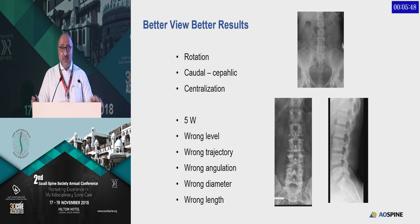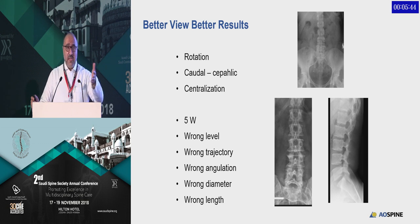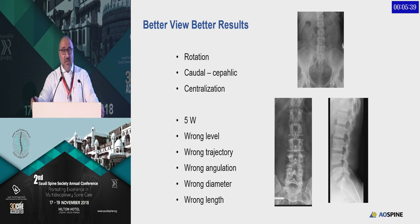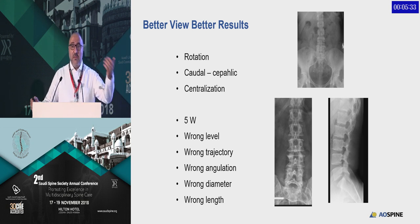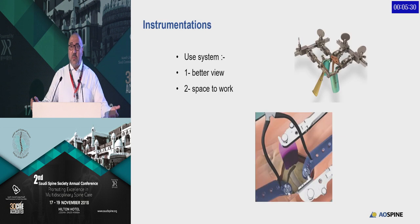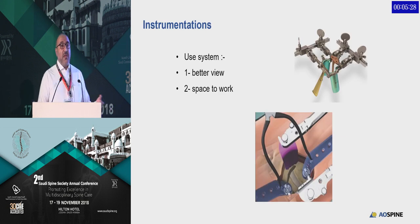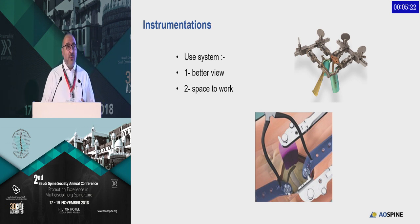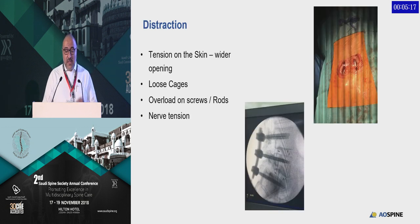Wrong angulation, this is one of the issues. So if you don't have a proper caudal cephalic angle, then you can also have a wrong angulation. You can even misjudge the length of the screw. It's very important. This is the most common complication. So you have to look at AP and lateral. You have to determine the depth of the screw. There is much instrumentation, as I mentioned, that has been introduced in the field here. So you have to be familiar with the system that gives you the better visualization.